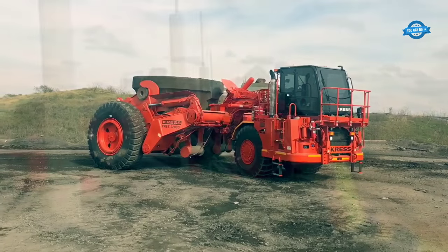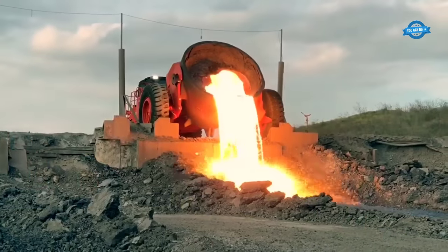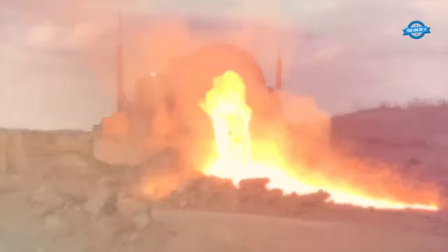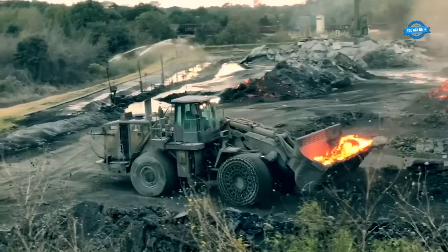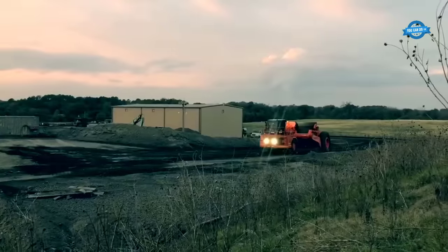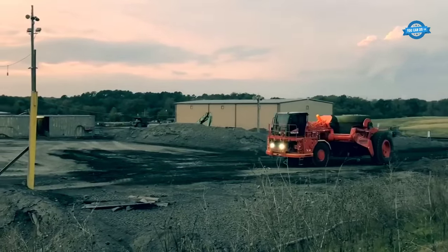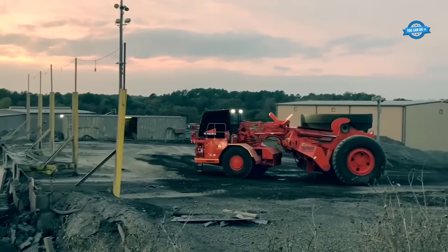Pot pickup. The process begins as the slag pot carrier approaches a slag pot filled with molten slag. These pots can weigh from 35 to 250 tons, depending on the carrier's capacity. Secure attachment. The carrier's hydraulically operated lifting mechanism securely grips the pot's lifting lugs. The precise design and engineering of these mechanisms ensure a safe and stable attachment.